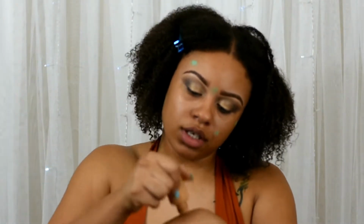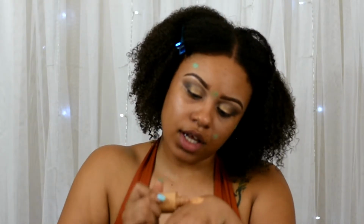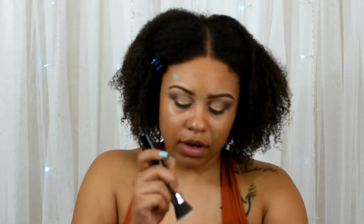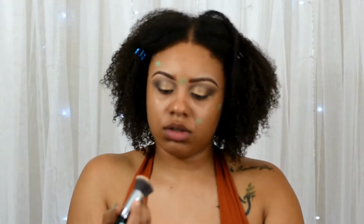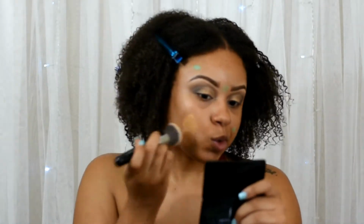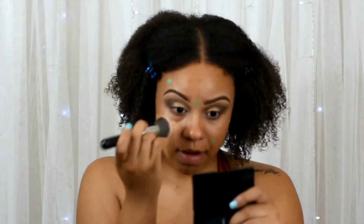So I'm going to put some of this on my hand. I hate these. I swear I love the Pro Longwear foundation so much better because they have the pump. I hate foundations that do this. So I'm just going to put some on my brush, a kabuki brush, and this is my Sigma kabuki brush, by the way. This is number F80. I'm just going to start applying this over my face.